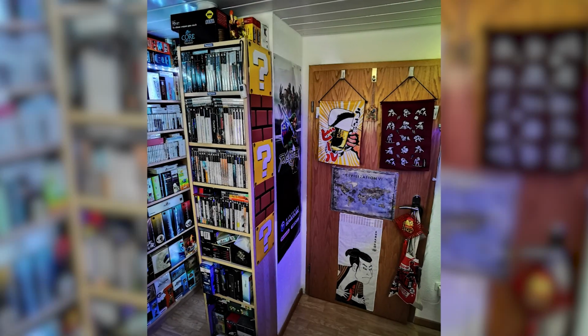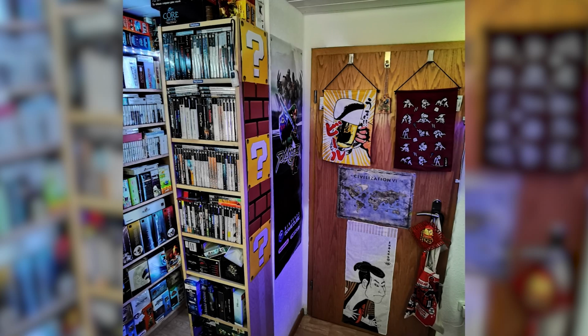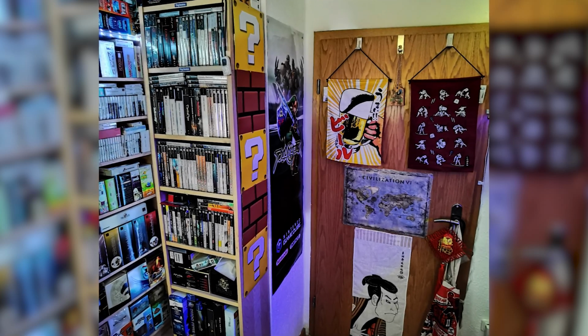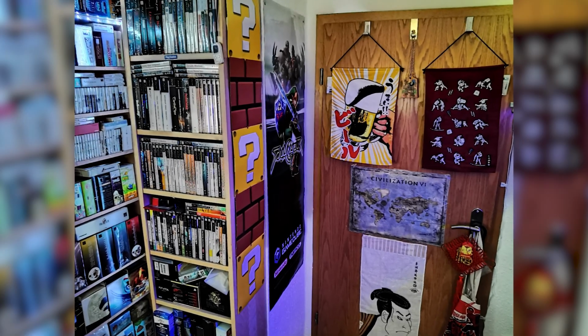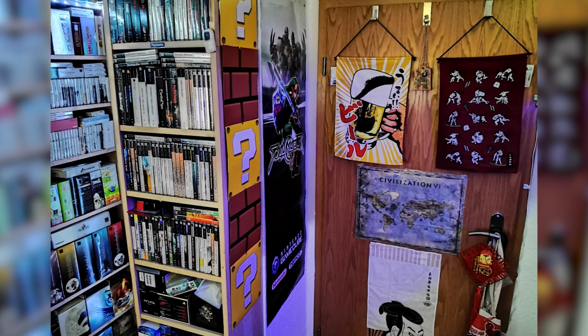And this next shot really does show off a lot of that Japanese aesthetic that he's going for. You have that shelf at the left here, and this is all PSP games. So I imagine they really got into PSP and then carried that on into Vita to continue to collect that as well. They have a ton of PSP games as well. This whole shelf is dedicated to it, so it's actually crazy.